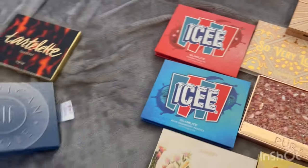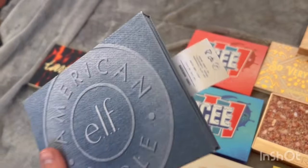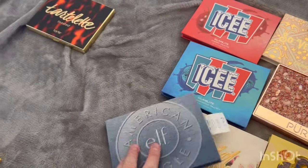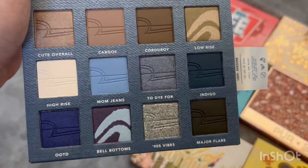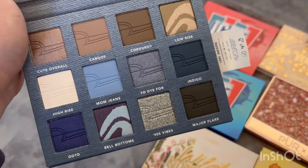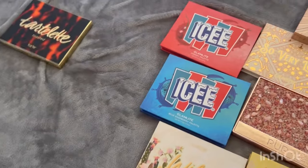Okay, another new one in my collection is from e.l.f. This is the American Eagle collab. Look how cool it is. It comes with the like jean tag on it, and it looks like denim. This is insane. I bought it off someone off Mercari, and it's brand new. Oh my gosh, it's brand new. It's so perfect. I am obviously not getting rid of that one.